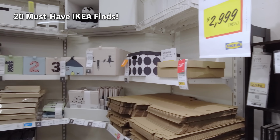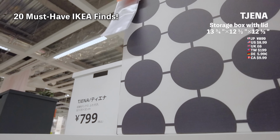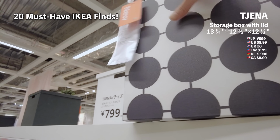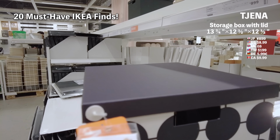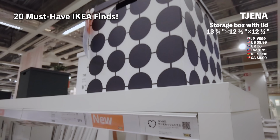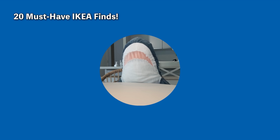They also have boxes in 2 different sizes with the same TJENA pattern. They're similarly sturdy, and I own a few of the white ones to store manga and Blu-ray discs. When you want to get a bunch of boxes in the same design, that low price comes in handy.